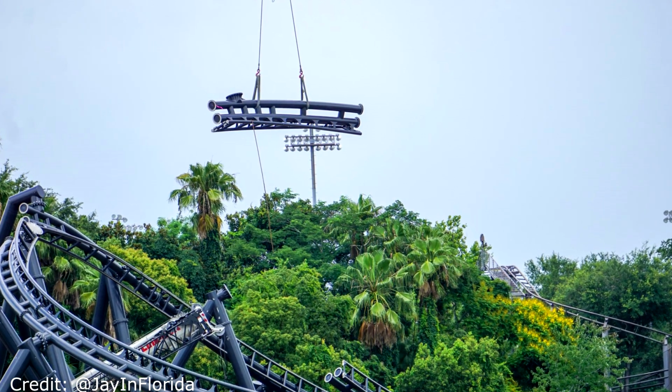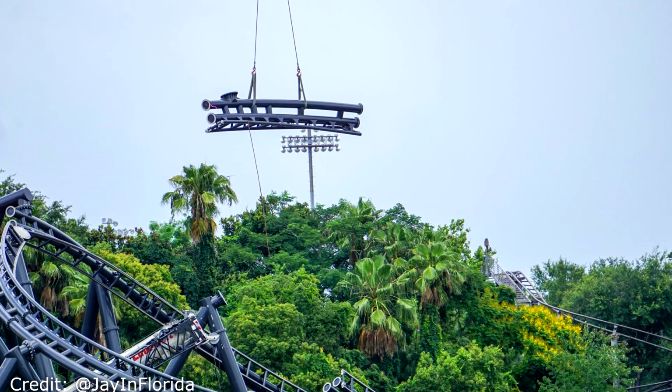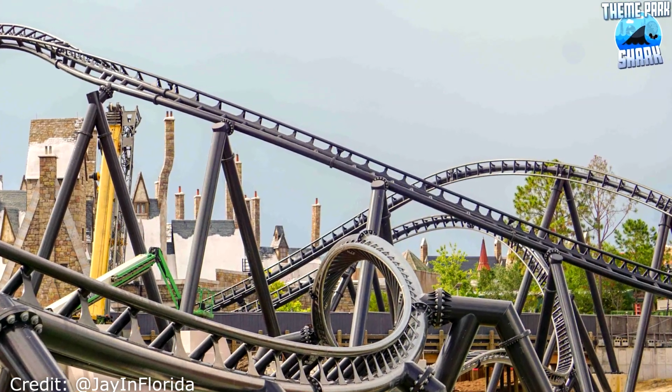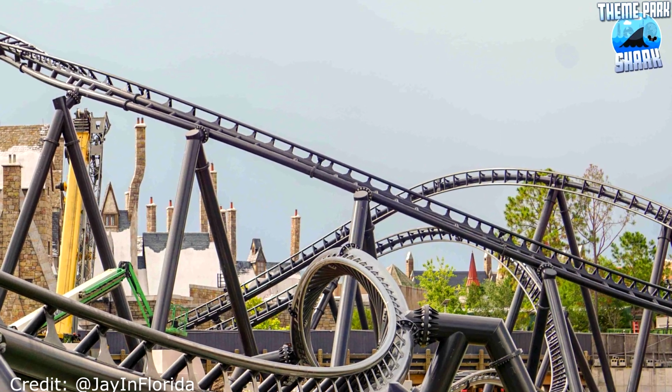Obviously there is a long way to go yet. They'll have to test it. They'll probably have to do a pull through of the trains. There'll be all the electrical work and the theming as well, of course. So it's a long way off being complete. But in terms of the actual track itself, that is very, very nearly done at the moment.